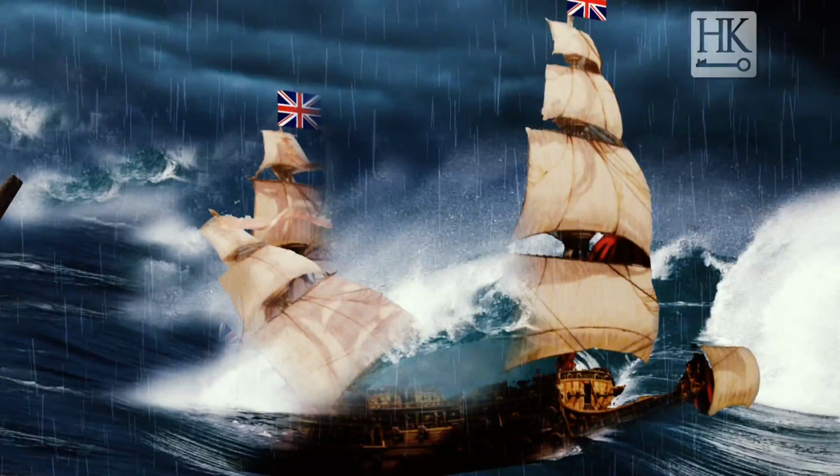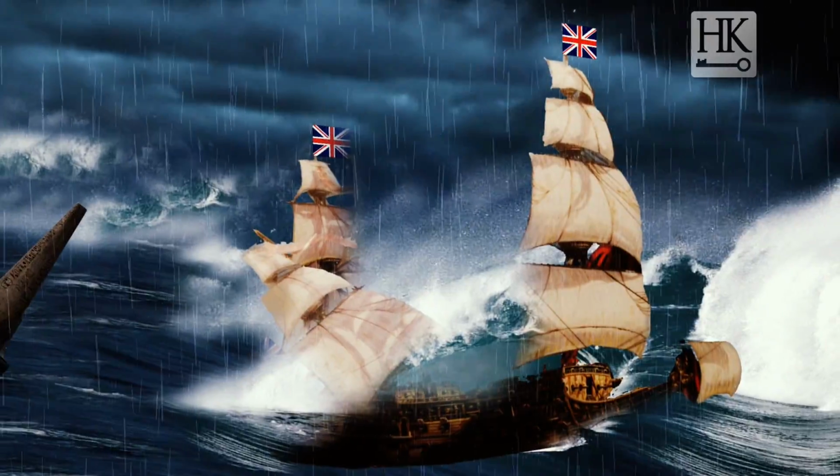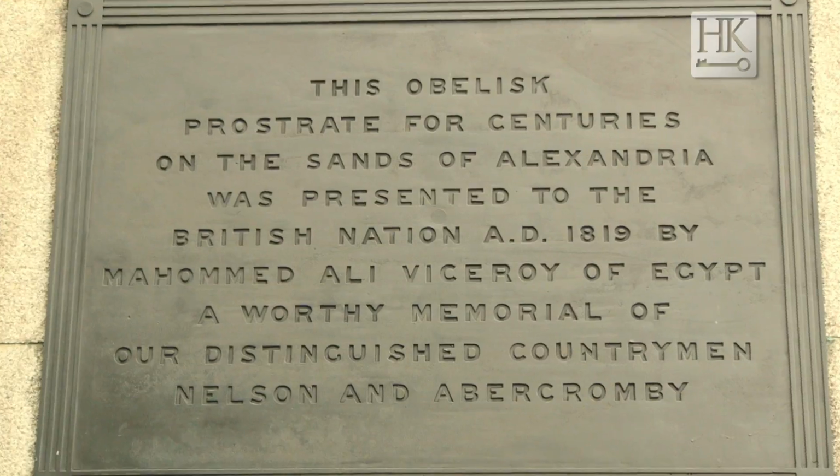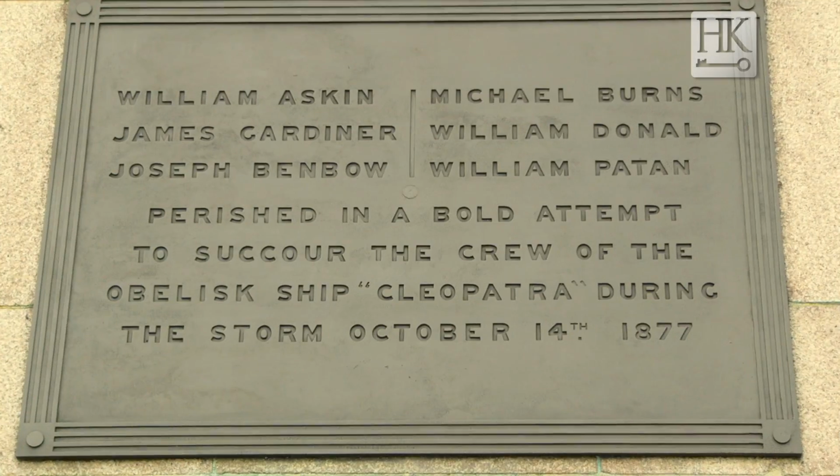But then there was a terrible storm, and the Cleopatra came loose, and in trying to retrieve it, 6 men lost their lives, and these men's names are commemorated on the plaque which is on the base of the needle. They finally found the thing floating at sea, attached a new boat, and off it gradually went to London.